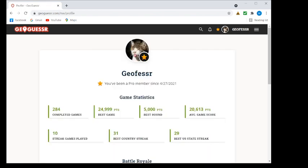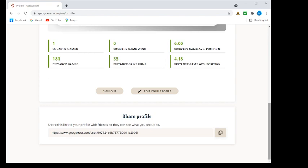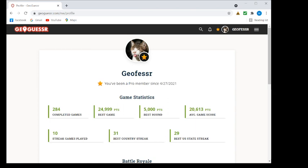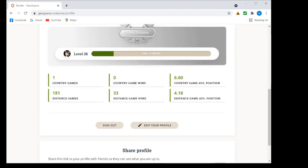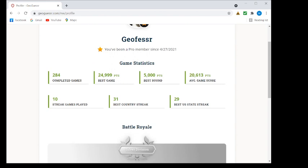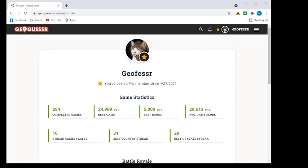Let's see. Maybe I can, thinking about just playing the generic world map. Where does that go? Oh yeah, you mentioned my statistics. One country game. I didn't know I was that averse to it. Oh, I've been a pro member since April 27th. Yeah, I know that. I knew that it was not very long before I got vaccinated. So that makes sense.